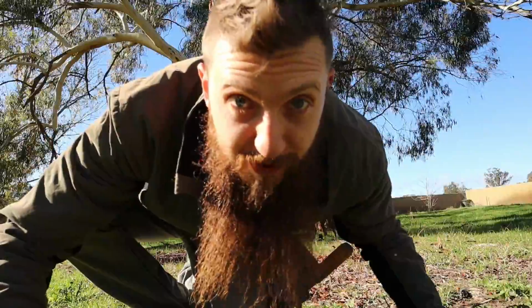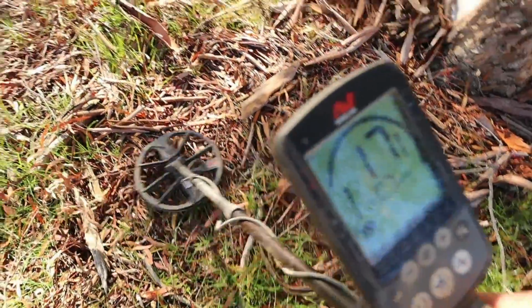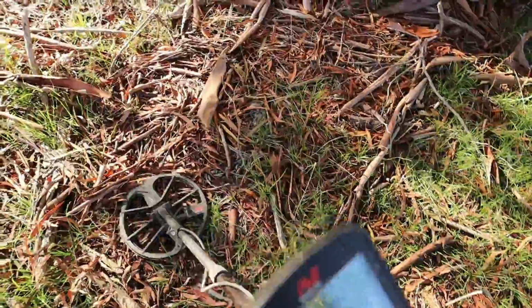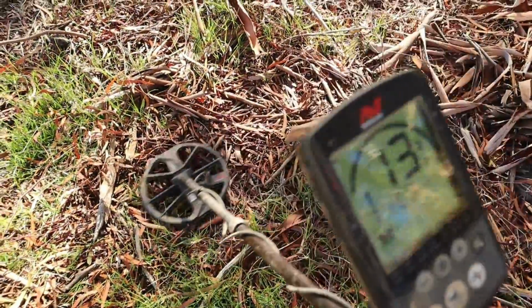Okay, this sounds really good. We're under this gum tree here. Really nice, consistent 15, 16, and it's pinpointing small. Anytime you get a really nice, consistent tone on the Equinox like that and it hovers around the 15, 16, it's most likely going to be a pull tab.